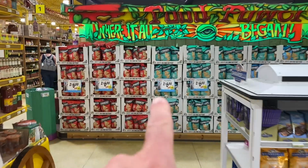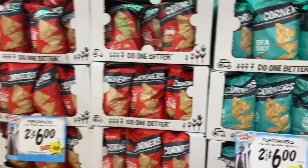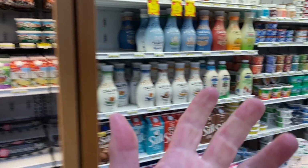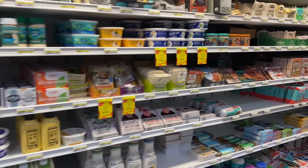This is a great new snack on the market. We bought a few bags of these, and they are so good. Basically taking popcorn and fashioning them into a chip. If you're eating organic or you're eating vegan, they've got it. They've got it all here.